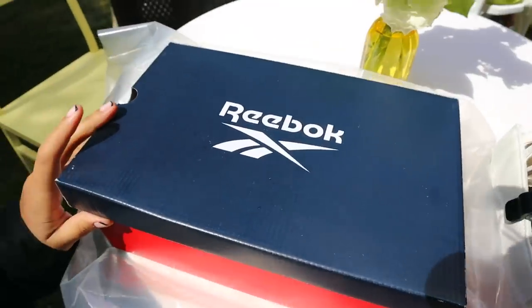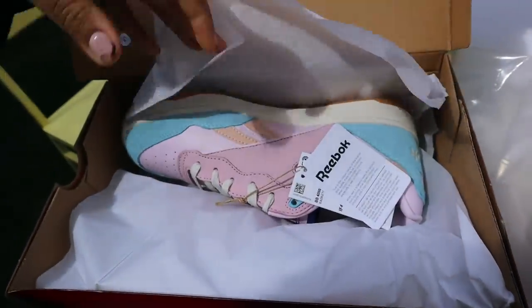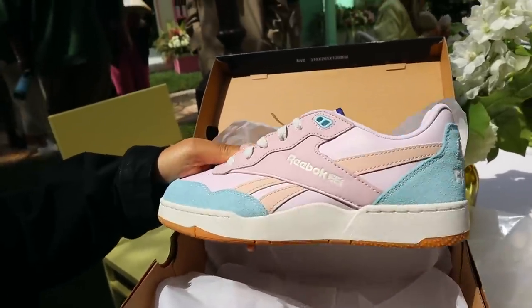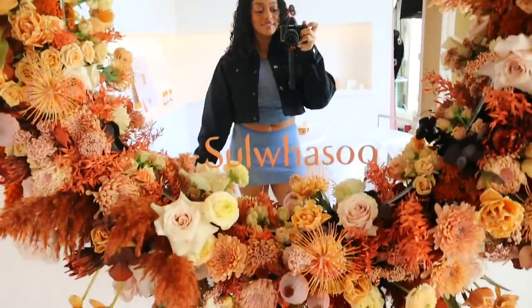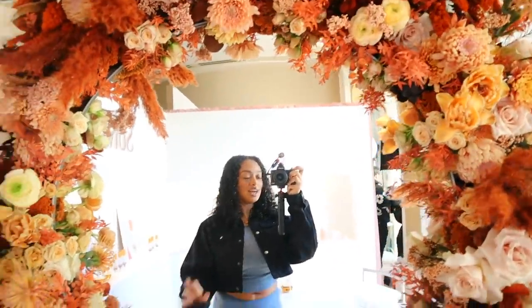And you guys, I got sneakers. Look. I'm definitely gonna wear these. Thank you. Look at how pretty this is.